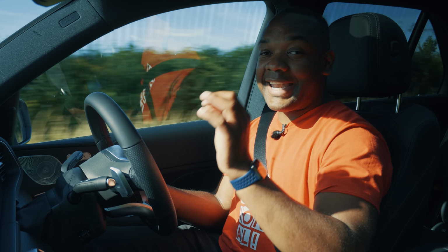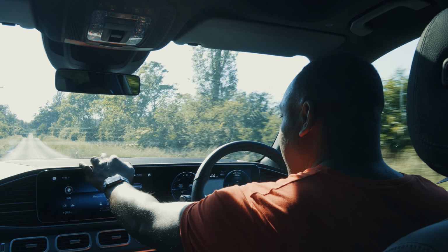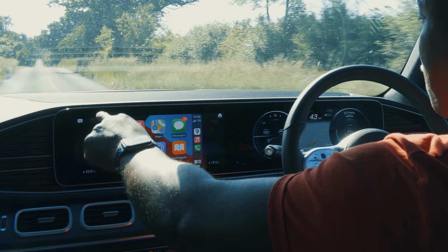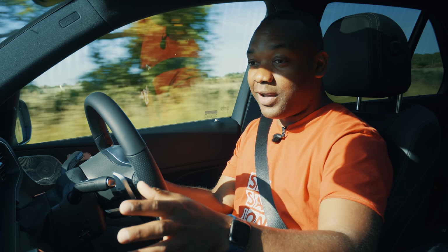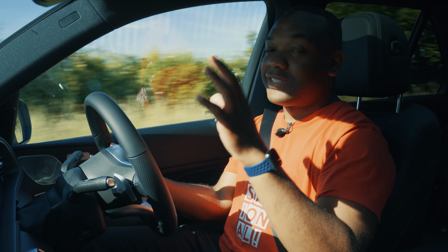Oh, except for one small detail, Apple CarPlay and Android Auto in this car don't look amazing. They work fine, but they don't look that great. If I activate it, you'll see that it doesn't fill the screen, which is massively annoying. I spend a lot of time using Apple CarPlay, and the fact that it doesn't fill the entire display makes me feel slightly shortchanged.